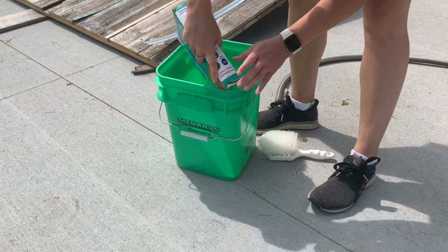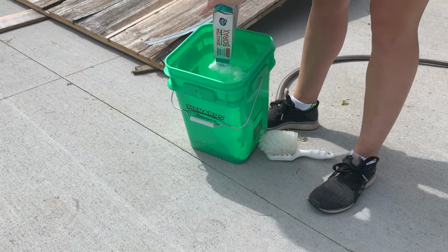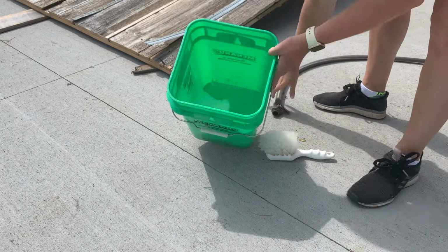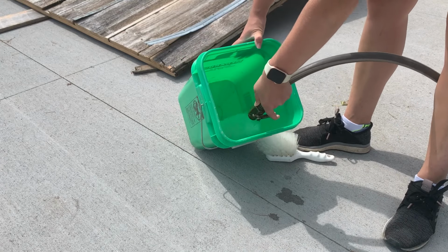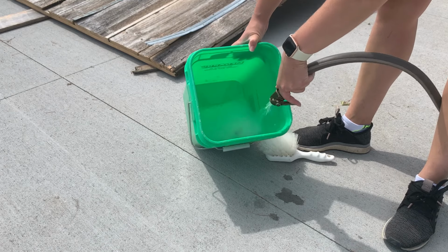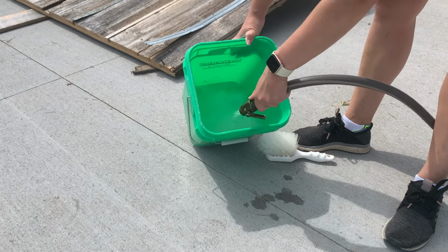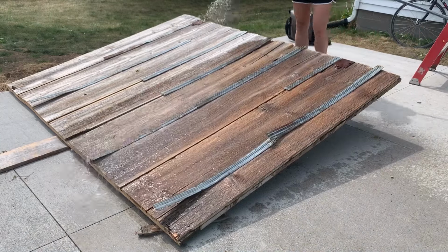So next I used borax and water, and then I just brushed that onto the headboard. And I used borax because that's actually what it said to do online, but borax is safe for humans, but it does kill bugs, and it also won't change the color of the wood.